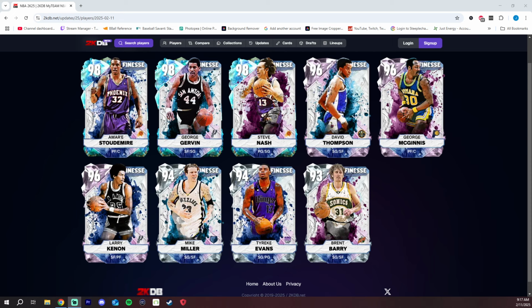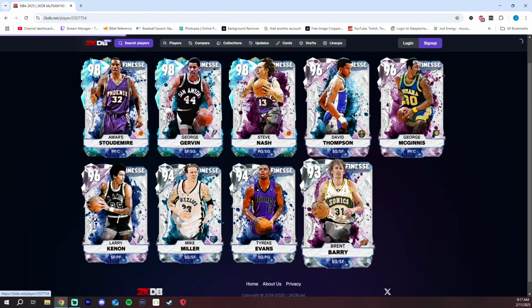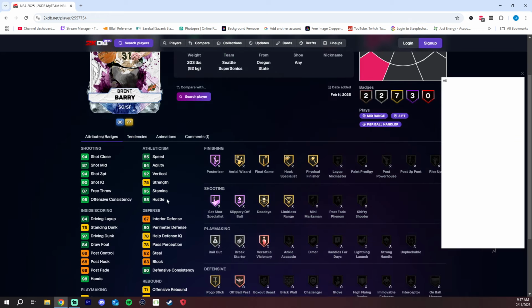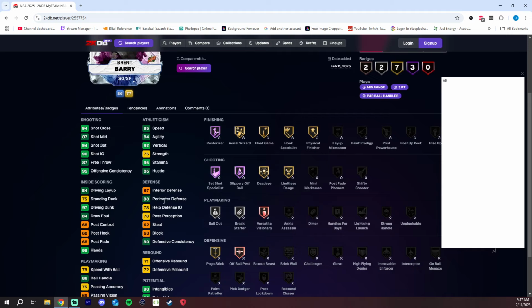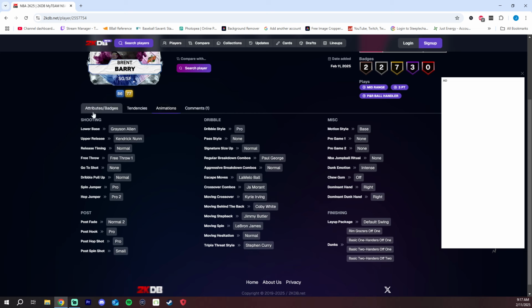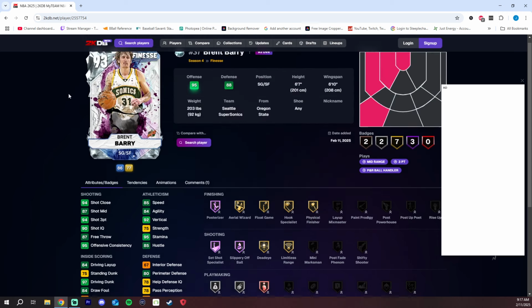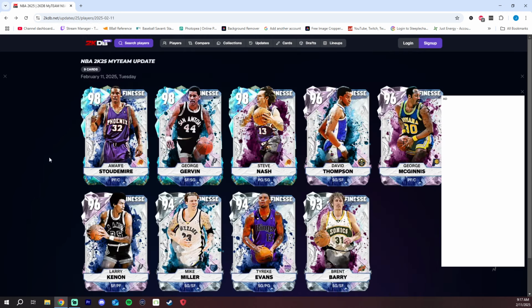So first things first, we'll start with the diamonds and Brent Berry, who is 85 speed. He's got a 94 3-ball, 97 driving dunk, but defensively this card has no defense at all. 67 interior, 80 perimeter, 62 steal, 63 block, and he's slow as well. Honestly, for a shooting guard, 85 speed isn't very good. He's super athletic and he's a great shooter, but it's just not good enough overall defensively, speed wise, badge wise, things of that nature to actually be a good card. Brent Berry honestly kind of sucks.